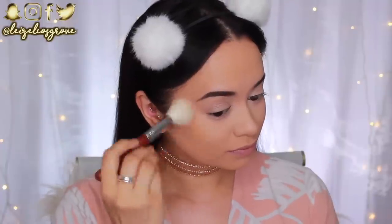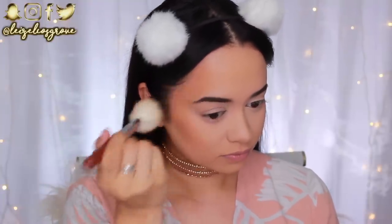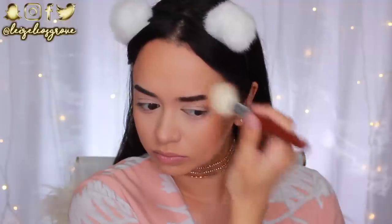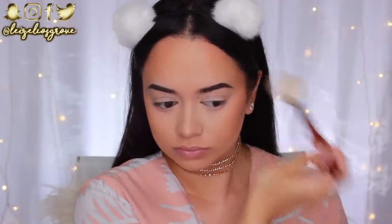I just love the undertone that it gives my skin, the warmth that it gives me, plus the finish of it is just really beautiful on the skin. Like, I can't say enough good things about it. And if you have a similar skin tone to mine, this is gonna look so good on you, man. Like, just the color, like, I'm obsessed.